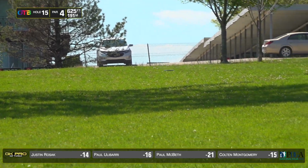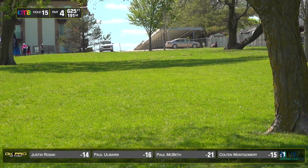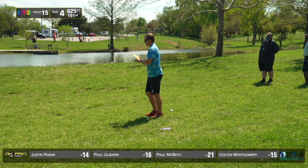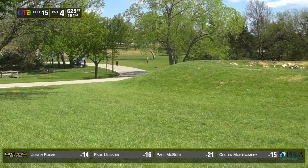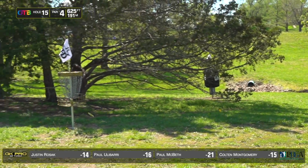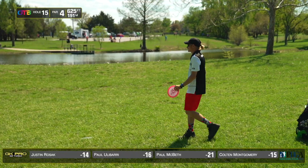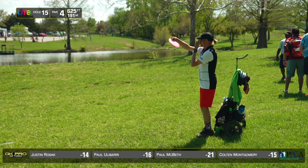Colten looking to do the same thing as Paul. He doesn't cut quite as much distance. And without a power sidearm, that's going to be a tough shot from there. Let's see how aggressive Justin wants to get. Ooh, just missing the hillside. Needs to go, though. It's going to be coming in a little short. Not too short, though. You were right. 15 feet. That is awesome from him. Possibly played the road skip. Either way, it worked out.